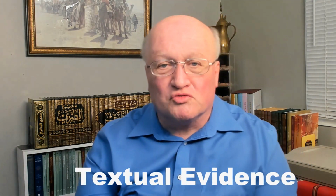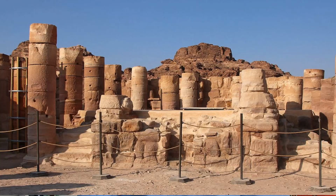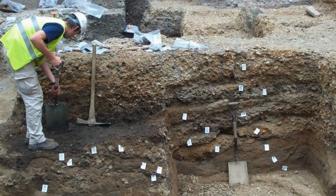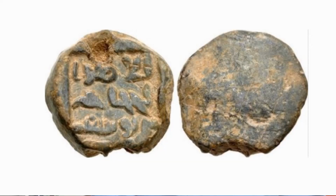Now, by textual, I refer to something that was written long ago. Now, how do we know if that is true or not? By archaeological evidence, I refer to something that is tangible, something physical that archaeologists can study. Perhaps the foundation of an old building, perhaps some pottery, or some ancient items found at a specific layer of ancient soil. Perhaps a coin, or even pollen or spores taken from ancient soil.